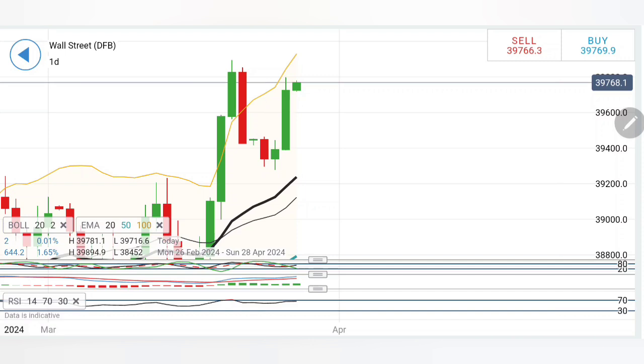On the downside, a selling entry at 39,720 can be taken, but then 39,700 and 720 is a good resistance zone. Then we can look forward to 620, 600 as the next, and below 39,600 is where we can say that the bears will take over towards 39,500 and lower levels. So take your positions accordingly.